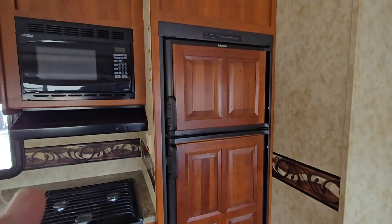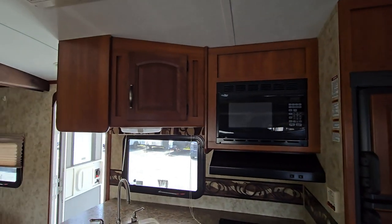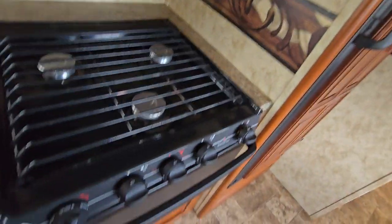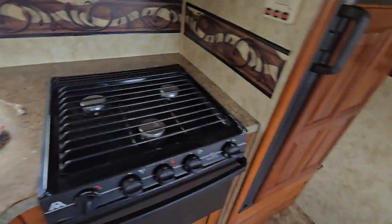More storage. This thing has upgraded or optional upgraded cabinetry, guys. Excellent condition. As you can see, 3-burner stove over here with a little oven, microwave, and hood. Very large single bin sink as well.